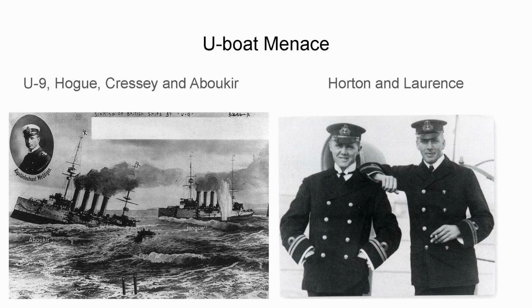Other than mines, you get U-boats and submarines. The first ship ever to be sunk by a modern submarine was HMS Pathfinder, which was sunk by Otto Hersing's U-21 on the 5th of September off the Isle of May. Following that, on the 22nd of September, Otto Weddigen, pictured here on the left, in U-9 sank 3 armoured cruisers, Hogue, Cressy and Aboukir, in 40 minutes. 1,459 men, all killed before breakfast. It was like 6 o'clock in the morning, and they just wiped them out.